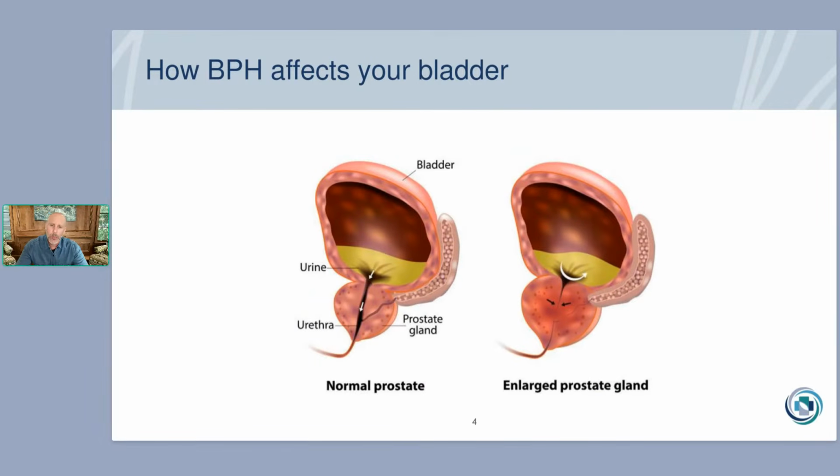As that gets smaller, it becomes more difficult for the bladder to excrete the urine, causing the bladder to work harder and generate more pressure. It can lead to weakened stream and other symptoms related to enlarged prostate. If this goes on long enough, you can start to have issues with bladder function and potentially require catheter dependence over time.